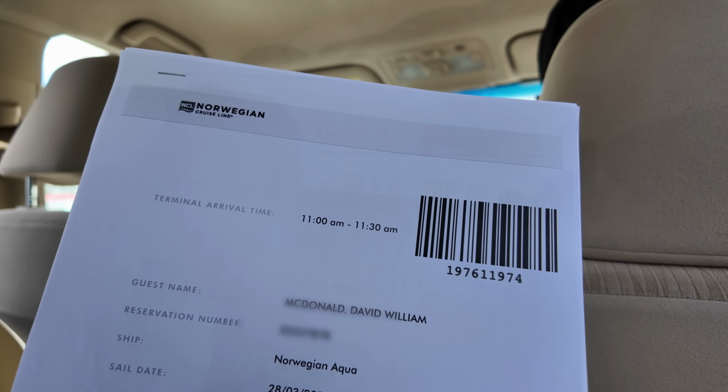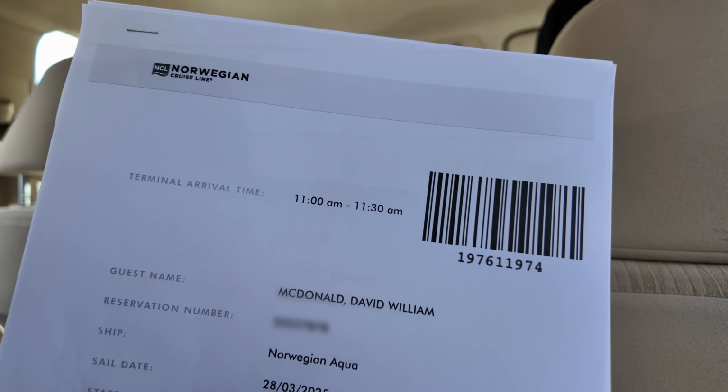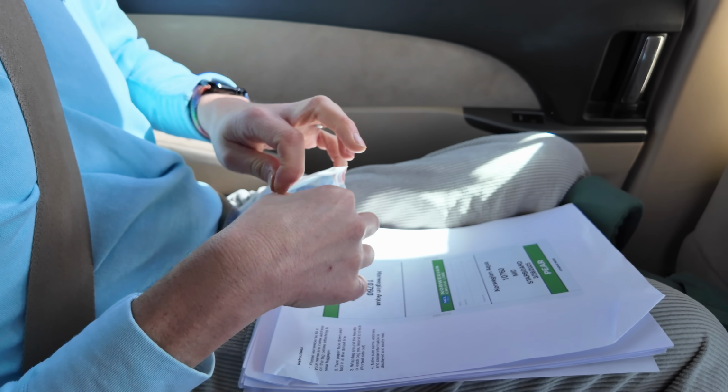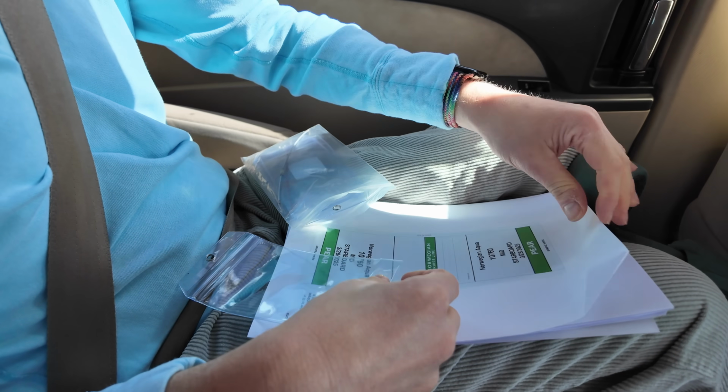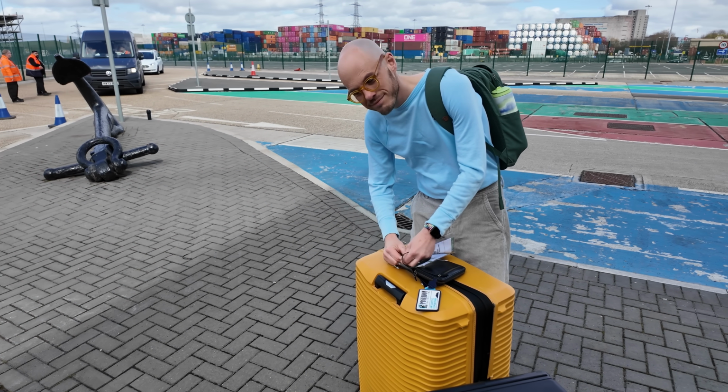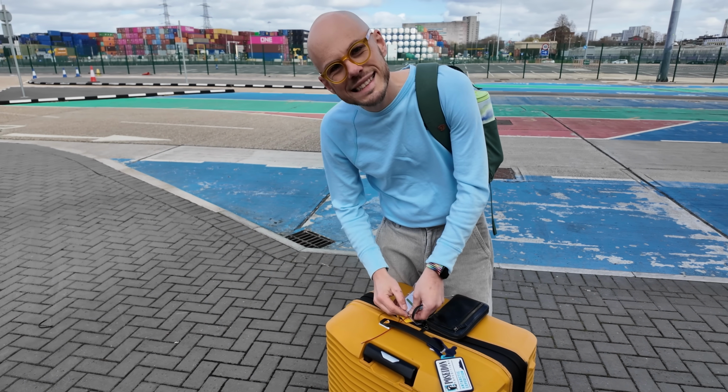Super excited. We've printed off all of our documentation. We did forget to put our bag tags on. David's just doing that now. He was putting them in our little things we bought from Amazon in the car, and now they're firmly strapped to the car so we can get in now, which is fantastic, and go drop off our luggage. So let's do this, go through check-in, all of that sort of stuff. We did all of our check-in online, and then let's get on board the ship. I am so excited. Let's do this.